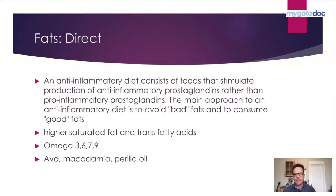So we want to shy away from the saturated fats and trans fats and partially hydrogenated oils. We want to focus on omega 3s, omega 7, and omega 9. Try to limit the amount of omega 6s because omega 6s are pro inflammatory. And I just listed a few there: avocado, macadamia, perilla oil. Certainly, cold water fatty fish are fantastic. Nuts and seeds of any kind are fantastic. Olive oil, the list goes on and on.